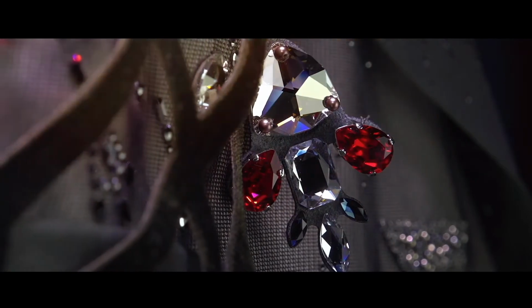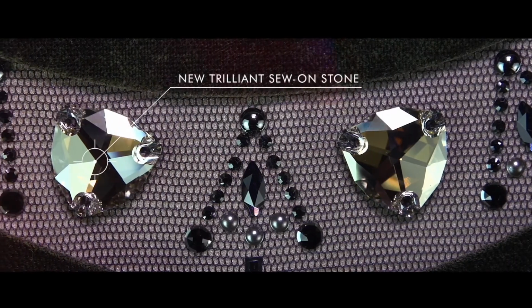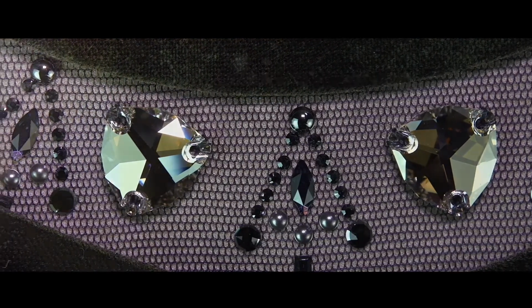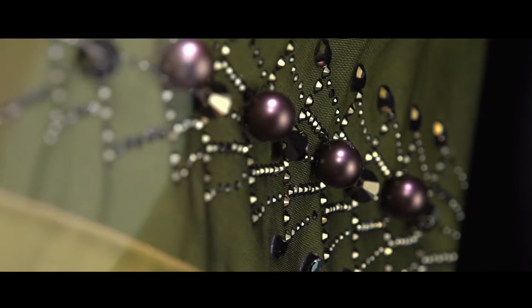To create an eye-catching brooch effect, try combining a Trillion sew-on stone and a transfer made of jewelry cut flatbacks with crystal brown pearls and fancy stones in scarlet.